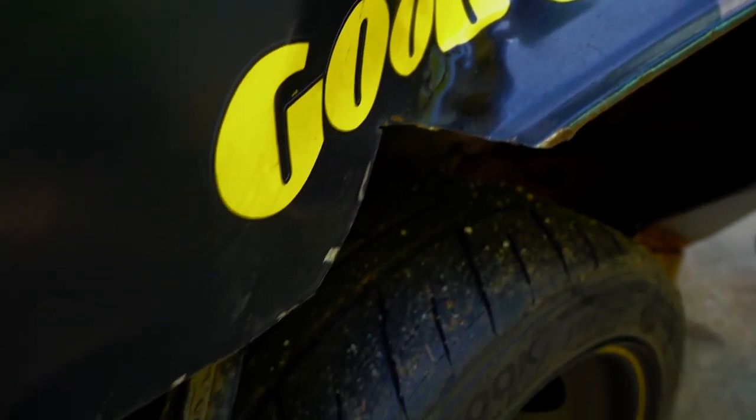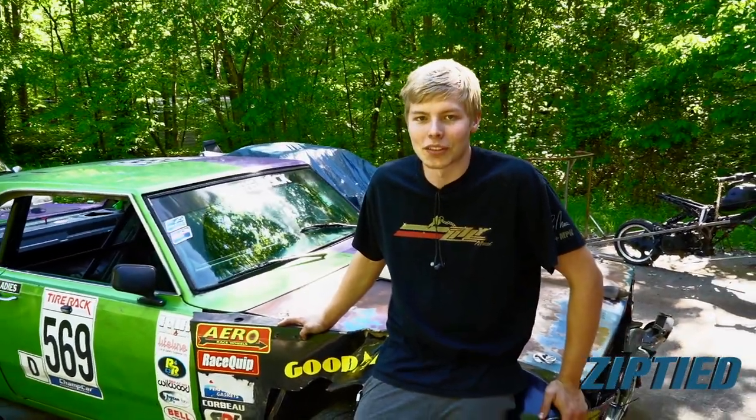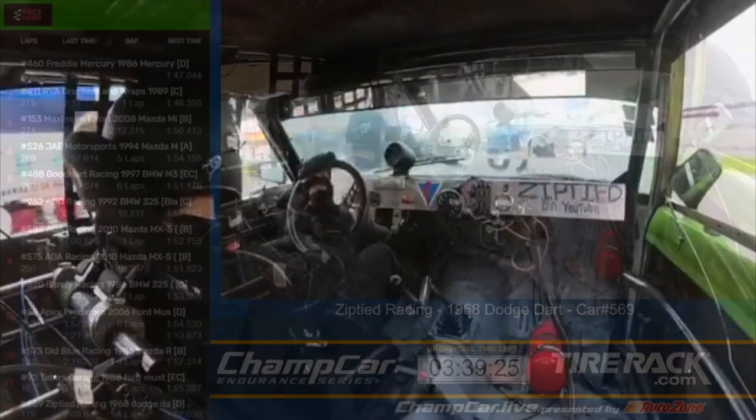Okay, so it's the day after Charlotte. Doge is back. Elephant in the room. This fender is destroyed. Summary: hit wall, drove it back in. Everything was fine. There's no suspension damage or anything like that.